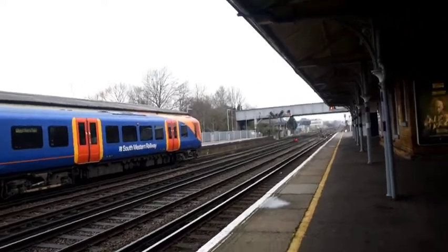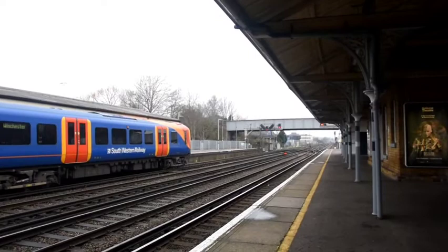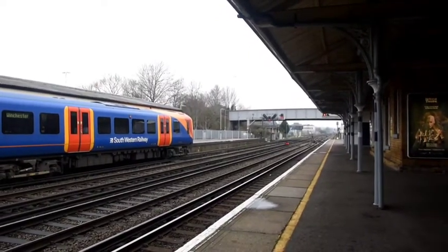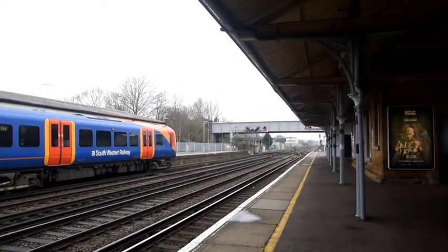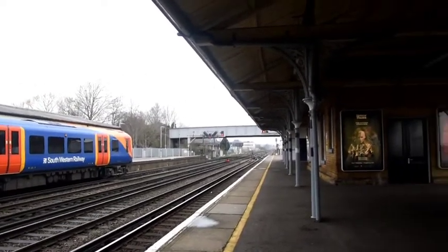Very lovely station, Eastleigh, and it's great for freight. There's a lot of special stuff here. And fun fact, I believe this station is home to one of the last surviving rail works in the southwest of England. I'll be returning here later for some other movements.